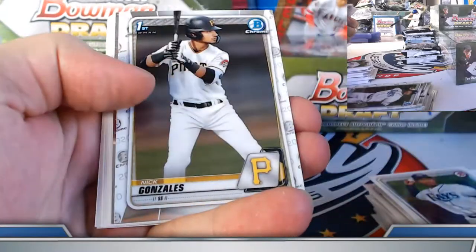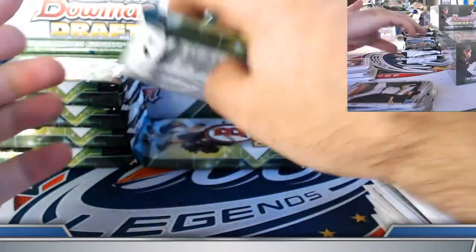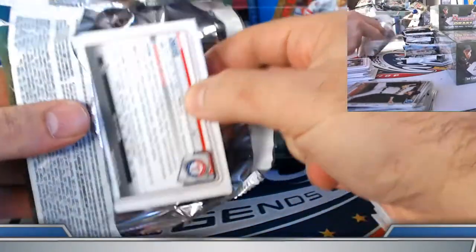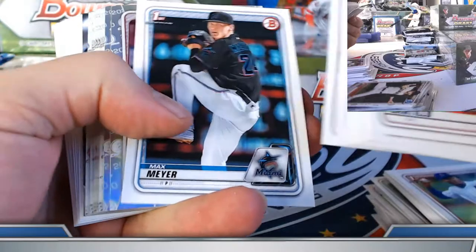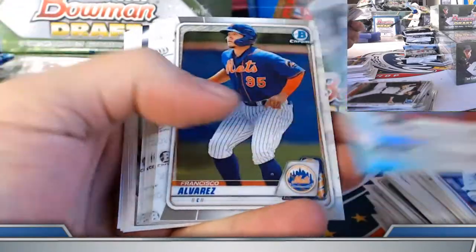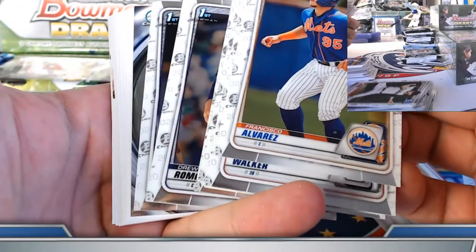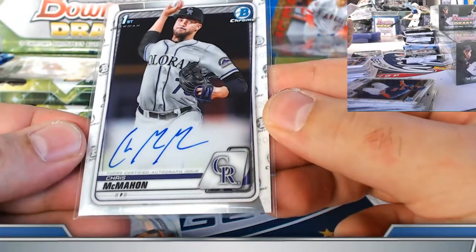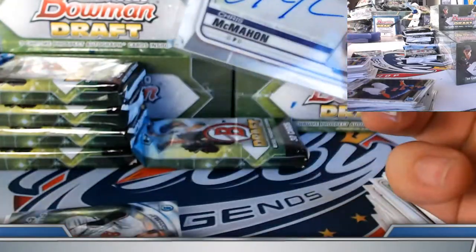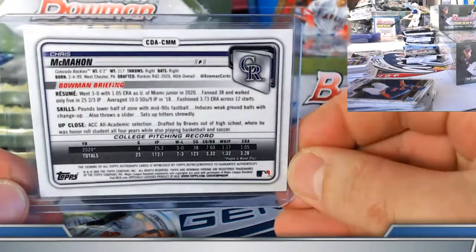Bobby Miller first, Nick Gonzalez first, Austin Hendrick on the 20 and 20 inserts. Base autograph coming up. Mike Ciani, Ian Seymour refractors, Jordan Walker, Nick Lofton, Tolentino, Romo, and the Otto, Chris McMahon. I do believe we did get a gold paper on him earlier. First autograph puts him on the board as well here. Congrats, congrats.